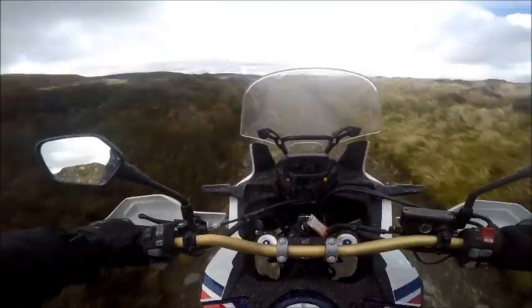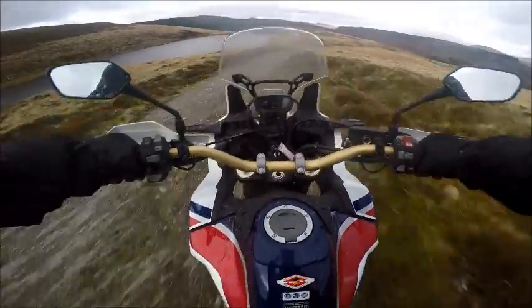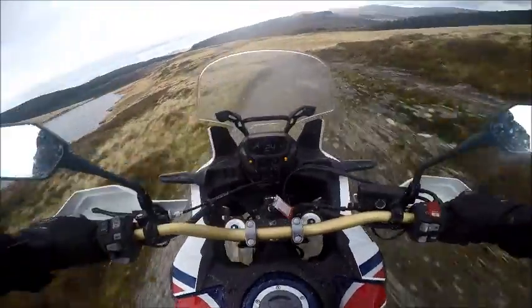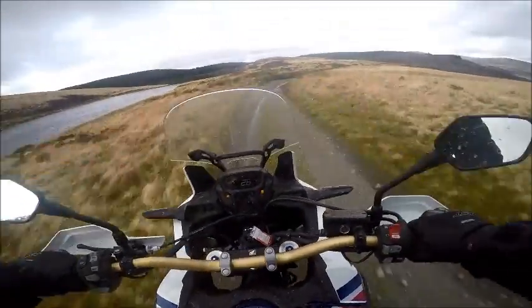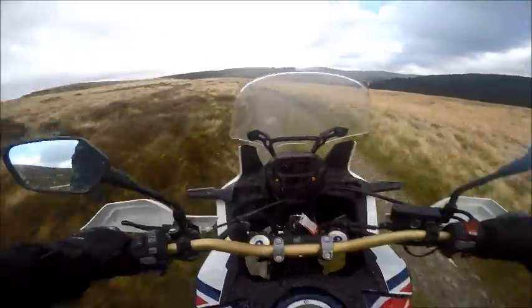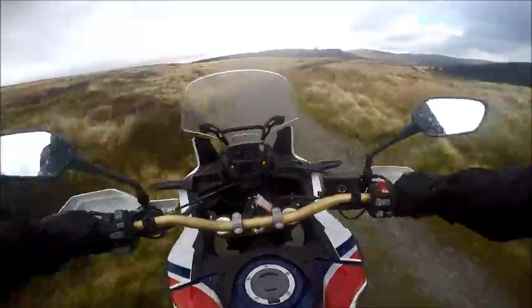So all in all, a very different bike to the GS, not really a direct comparison to it. And I came into the test wondering whether I'd swap the GS for an Africa Twin, and the conclusion was that I wouldn't, simply because the GS is such a good road bike, such a good tourer, plus it can do the off-roading. Whereas the compromise with the Africa Twin is that it's not as good as a road bike, not as good as touring, well, two-up especially.